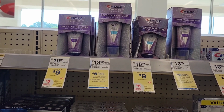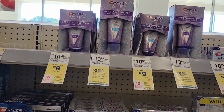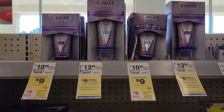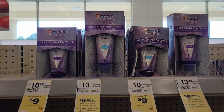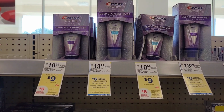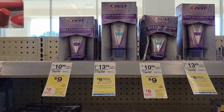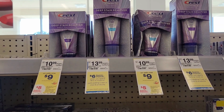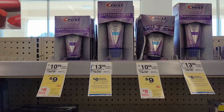The first thing I decided to pick up are these Crest 3D White Deep Stain Removal Toothpastes, which are on sale for $9 and on promotion for buy 2, earn $5 in register rewards. When I scanned these in the Walgreens app, they were also showing attaching to that spend $45, get $15 digital booster, which I kind of used as my guide to see which ones were producing the $10 reward.